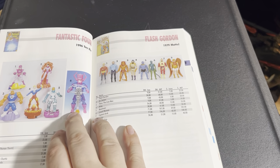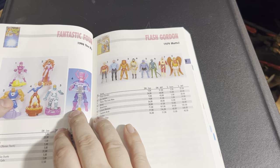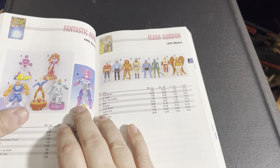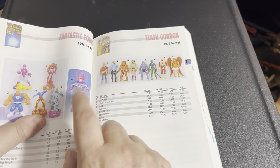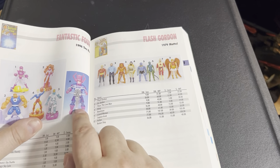And then I don't have any of these versions. Oh, I got this version of the Thing. But I don't think I have anyone else here. I might have that Flame. I don't know. I want to get that. I've been pricing one out, trying to get that, but hopefully soon.